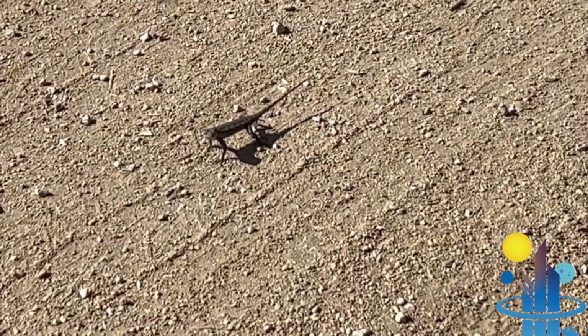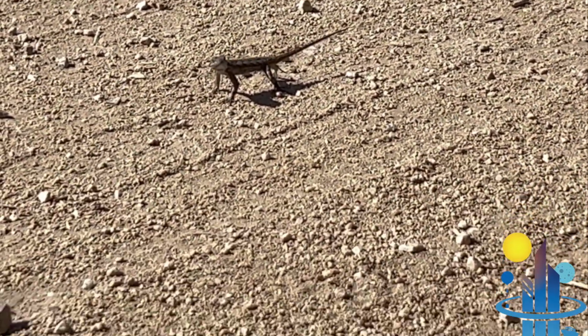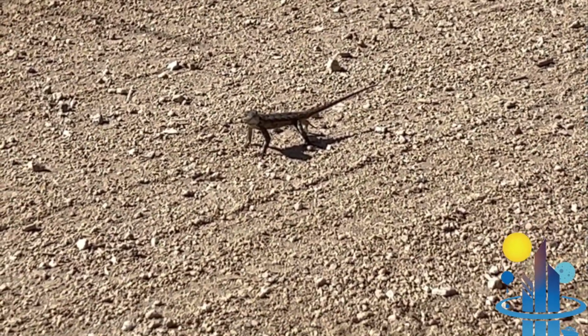Got an interesting young fella here. Very poised. Looks like he's kind of like a little gecko from the commercial. Yeah, the gecko. Oh, there he goes.